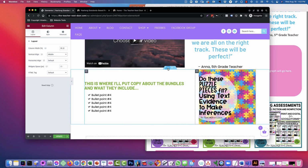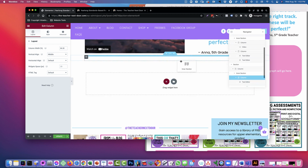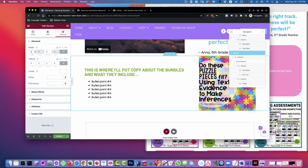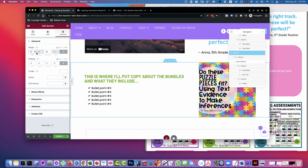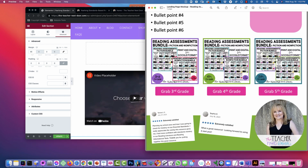And obviously these are pretty close. So I'm going to go ahead, and it's hard for me again to grab this section. So I did the navigator, so I can go and get this section. And let's just add some margin to the top. We're going to do maybe like 50 pixels, maybe a little more. I would add to the bottom too. Let's do 65. That'll just give it a little bit of space.